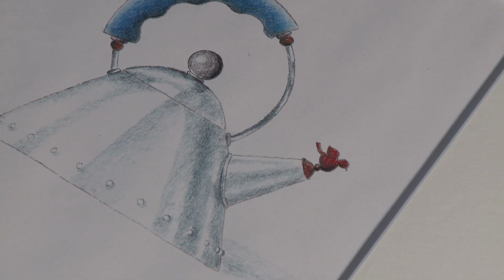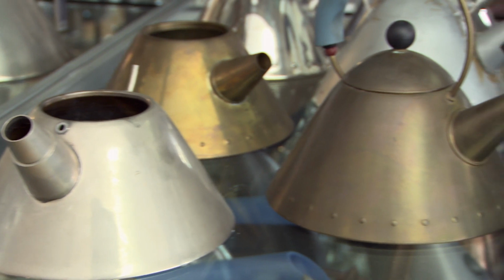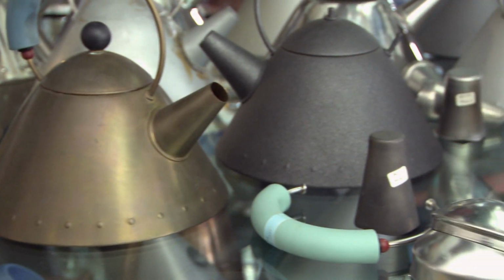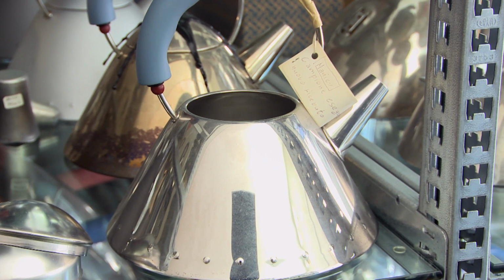Smiles don't come easy to Alberto. I think he's a pretty serious fellow because he's got a lot riding on every decision. One of the characteristics of Michael Graves is to be able to communicate with a very average customer. 25 years later, they still make 50,000 bird kettles a year in the same factory where it all began.